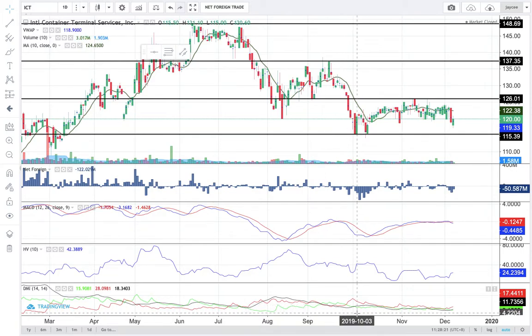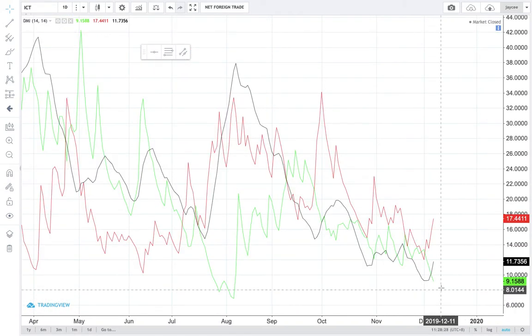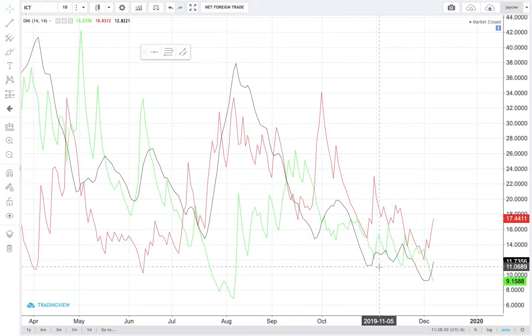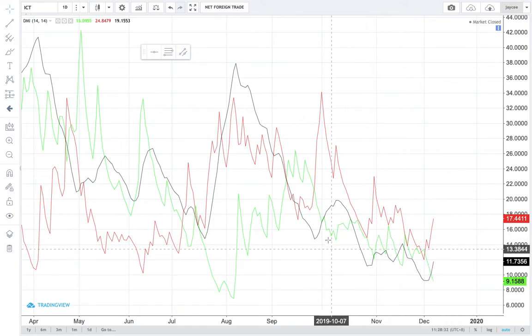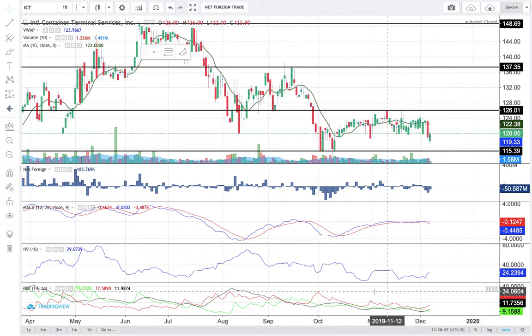Here, the ADX, this is the black line on the DMI chart. Let me magnify this. Do you see this black line? This is the ADX line. Since ADX has been moving below 25 points, my assumption tells me that it's been moving below the 25-point level for more than 30 trading days, I think.